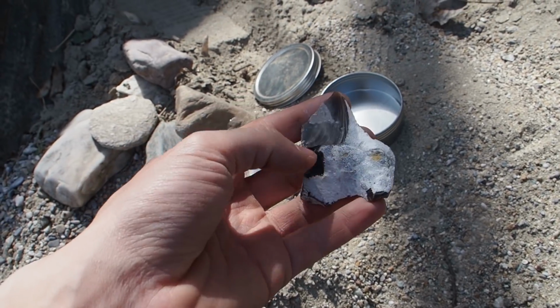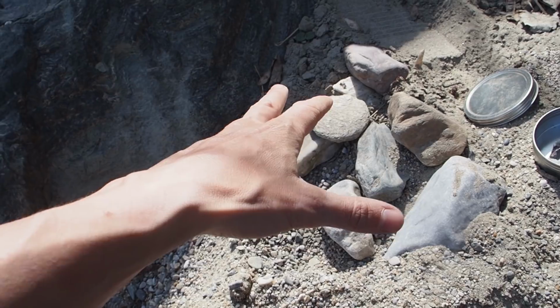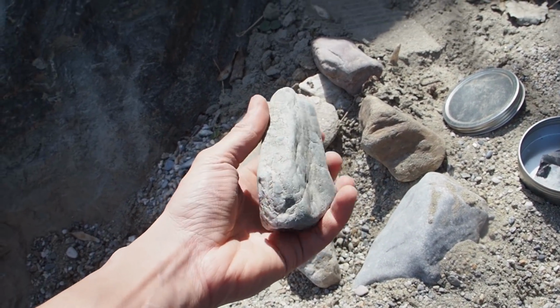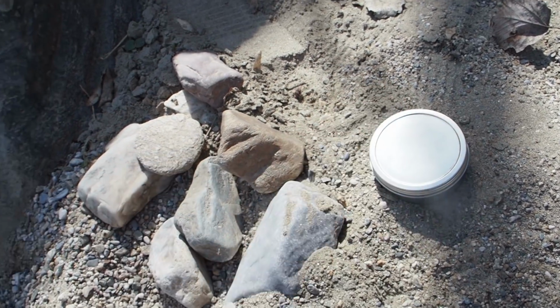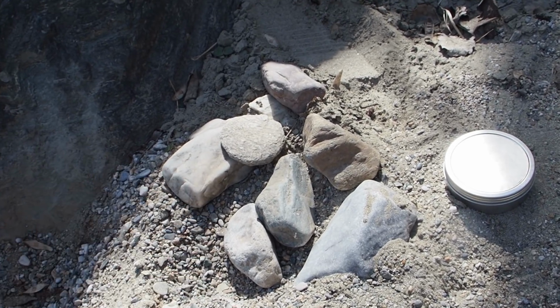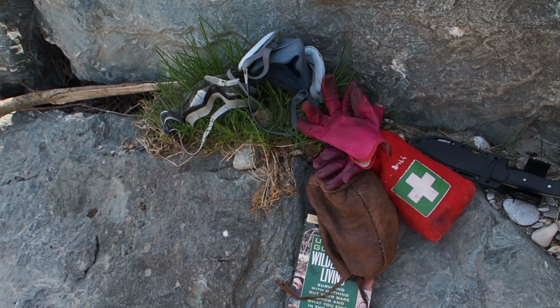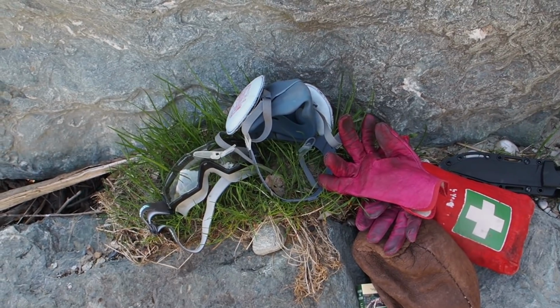I will try to knap this stone as well. But first, I will start with the stones that are to be found in this riverbed. And yeah, it's not going to be easy. Flint knapping is a skill that you need a lot of time if you want to learn it. And before I try and knap the stone here, I also want to show you my safety equipment.